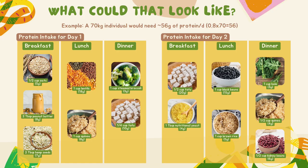And the second day is another example: half a cup of tofu for breakfast, maybe a scrambled tofu with 1 tablespoon of nutritional yeast. For lunch, a cup of black beans and a cup of brown rice. And then for dinner, about a cup of kale, 1/2 cup of quinoa, and 1/2 cup of kidney beans. So as you can see, it's definitely very doable to incorporate enough plant proteins in our diet as long as we are, again, getting a variety of different foods.